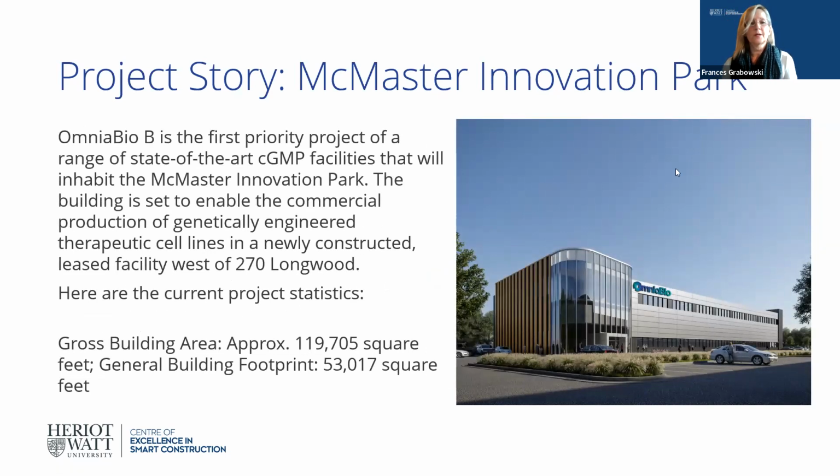This is McMaster Innovation Park's kickoff project, if you like. We do have current existing buildings that we have our startups and different companies in, but this Omnia Bio B is the first project of this building's 100,000 square feet, and we're looking to expand to 1.3 plus million square feet. Omnia Bio B is an interesting story only in that a lot of people say, well, why are we building B before we build A? And there's actually a story behind that.